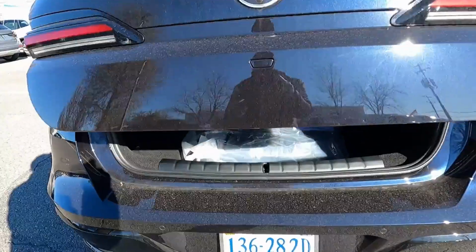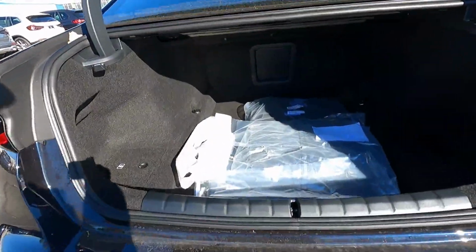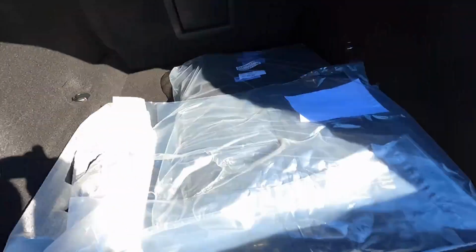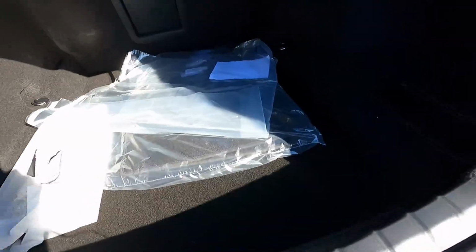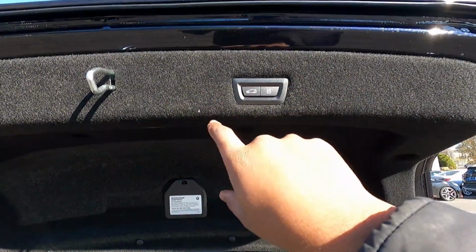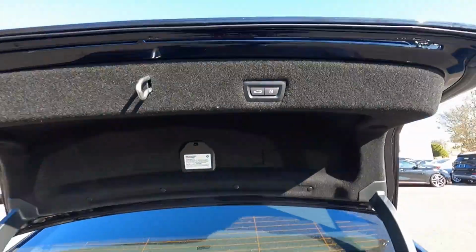The trunk is powered. You will get 19 cubic feet of space. You have a little pass-through right there. Storage on this side. And this is how you access some more storage, as well as first aid kit right there. Of course, have carpeted floor mats and so on. Tailgate is, of course, powered. You can lock the doors, close the tailgate, or you can just close the tailgate like so.